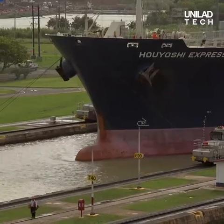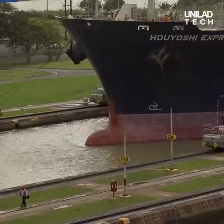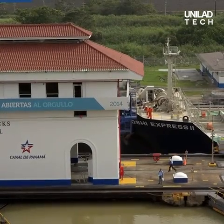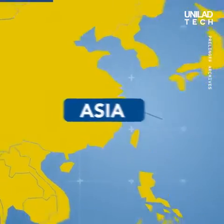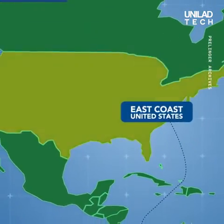The Panama Canal is probably the most important man-made waterway on Earth. It's an 82-kilometre artificial waterway in Panama that connects the Atlantic Ocean with the Pacific Ocean and is a key international trade channel that was possibly one of the most difficult and ambitious engineering projects in history.